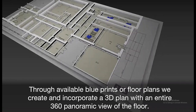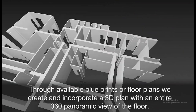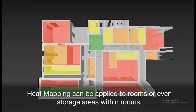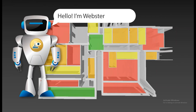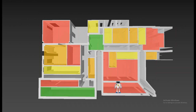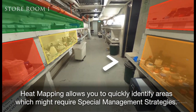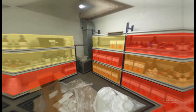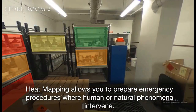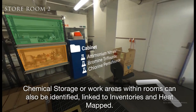Through available blueprints or floor plans, we create and incorporate a 3D plan with an entire 360 panoramic view of the floor. Heat mapping can be applied to rooms or even storage areas within rooms. Yeah. Webster will assist you in identifying your precise location as you move between rooms. Heat mapping allows you to quickly identify areas which might require special management strategies. Heat mapping allows you to prepare emergency procedures where human or natural phenomena intervene. Chemical storage or work areas within rooms can also be identified, linked to inventories, and heat mapped.